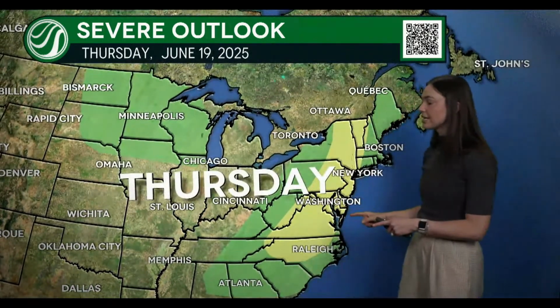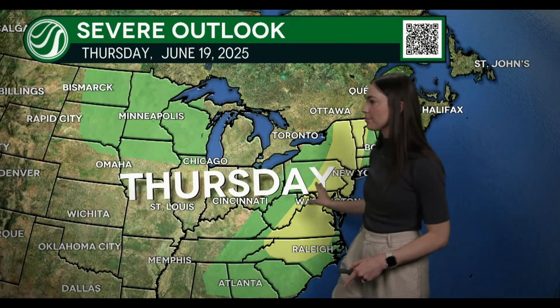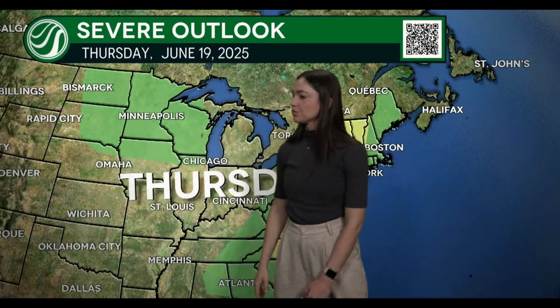Moving to Thursday now, it's a low risk, but another chance for strong to severe storms up the East Coast and into the northern plains. And there's your risks for not only today. We broke down that hail, wind, and tornado hazard today, but we also talked about Wednesday and Thursday. So thanks for joining us today.